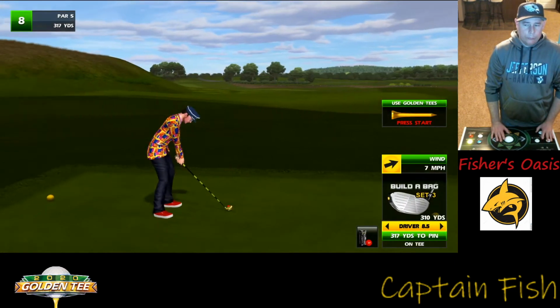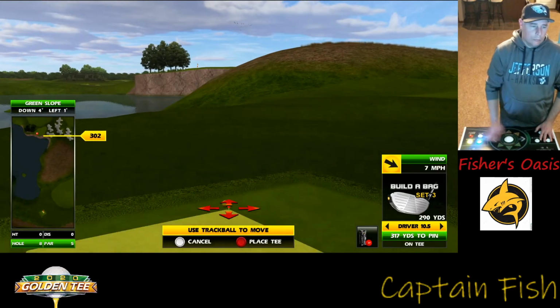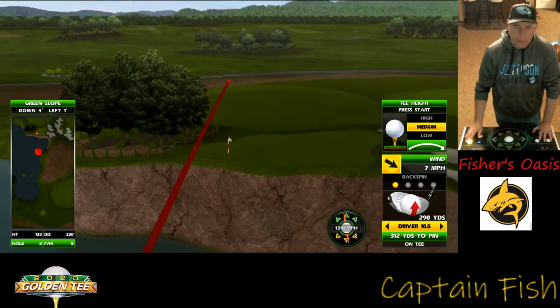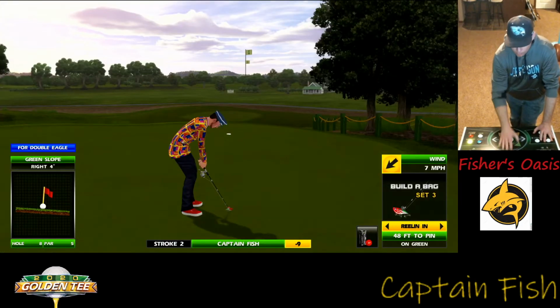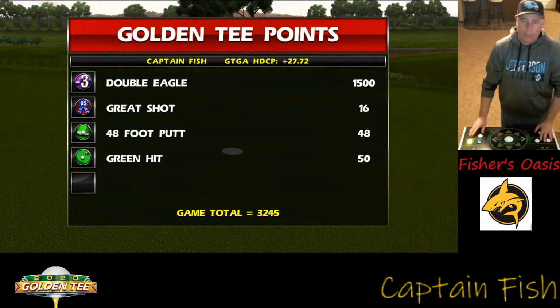Golfer one up at the tee. Well, he's on, but it'll be a long putt from here. Golfer one, a rare shot at double eagle. That's in the cup.